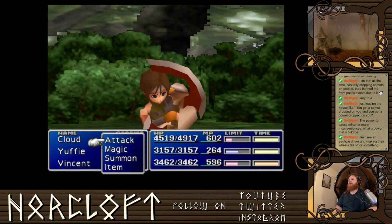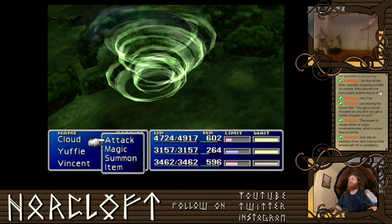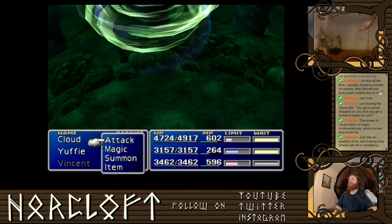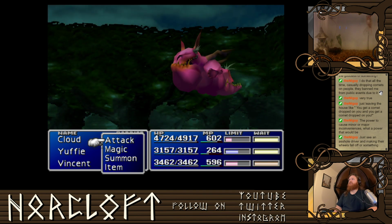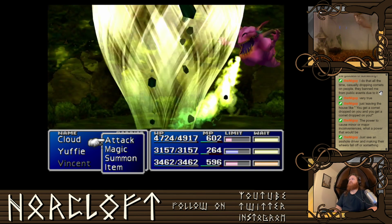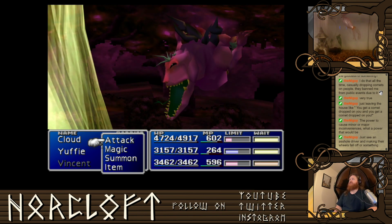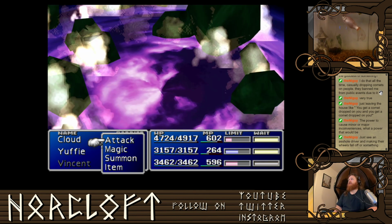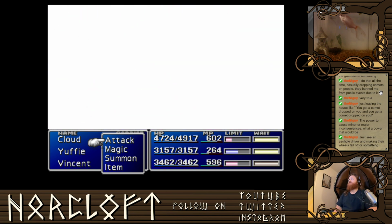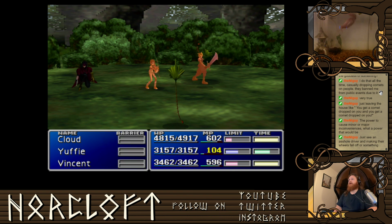See what Typhon does. Disintegration. That sounds pretty horrific. Oh god, he's awful. Oh god, he's even more awful than previously I expected. He flips the world upside down? What the hell? He's worse than Sheogorath. He's a mad god, and apparently he didn't do any damage to them. I just used a summon materia that ate up all of Yuffie's magic for absolutely nothing.